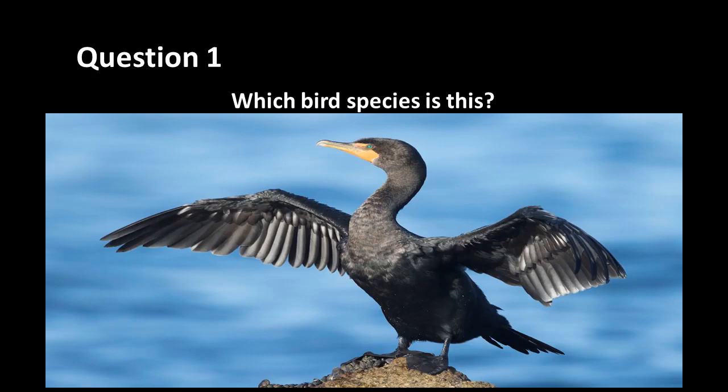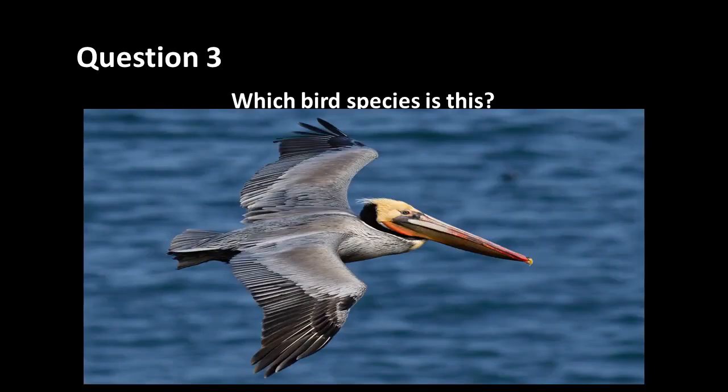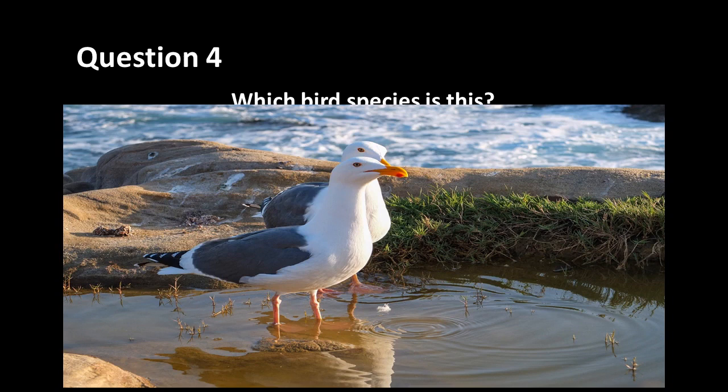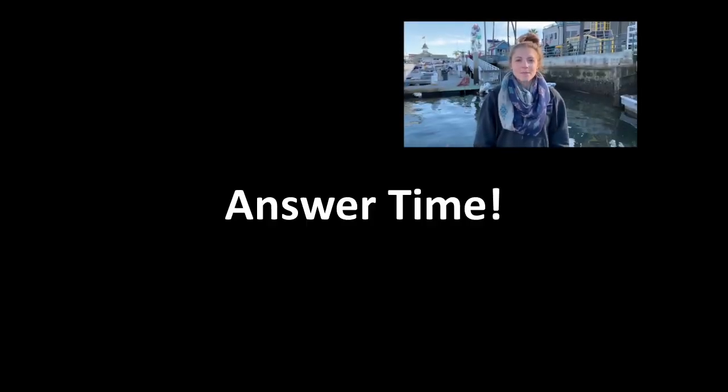Now that you have the unique characteristics of each bird species, let's test out your ID skills. Remember, you always have your field guide to help you answer all your questions. Did you identify the correct bird? Here are the answers.